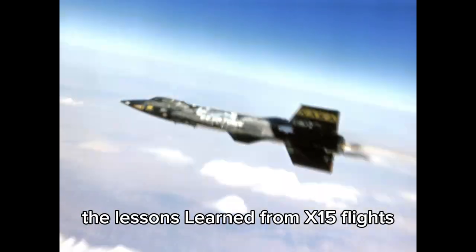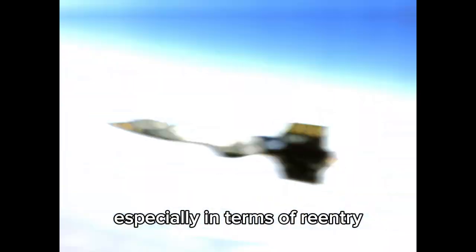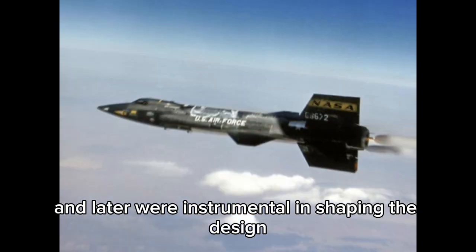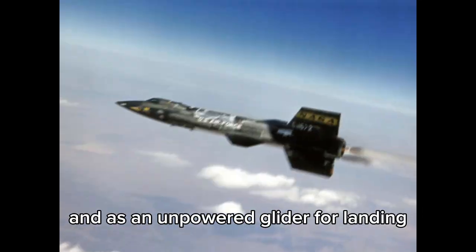The lessons learned from X-15 flights directly influenced the development of the Mercury, Gemini, and Apollo spacecraft, especially in terms of re-entry aerodynamics and pilot training, and later were instrumental in shaping the design philosophy of the Space Shuttle, which, like the X-15, had to function both as a spacecraft and as an unpowered glider for landing.